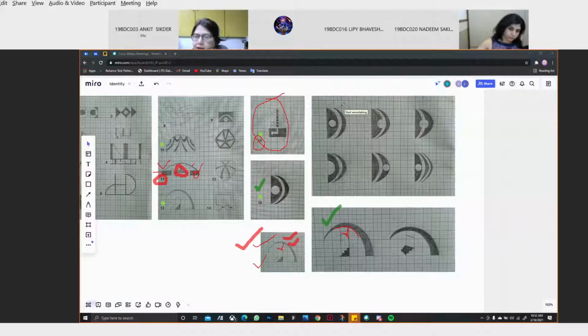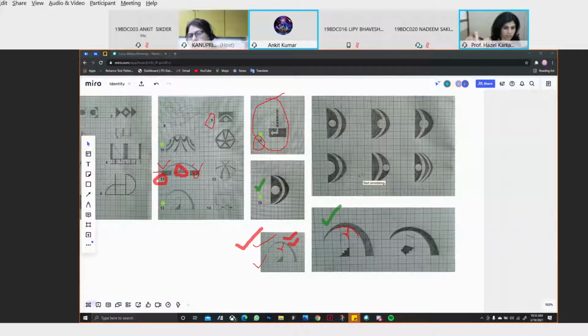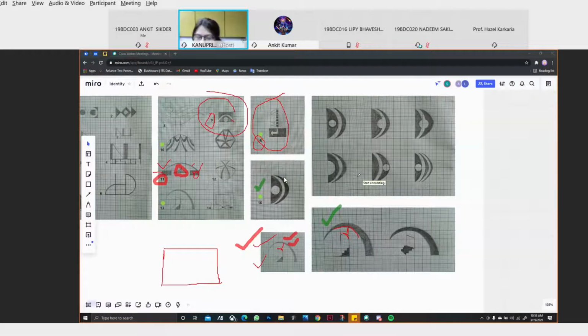I think 16th is not even the parent form. 9th is the parent form. Yeah, the idea was from 9th, but yesterday he changed the orientation. Yeah, because 9th is working more. See, what is happening here? Generally, because the inspiration is architecture, when you see the architecture of this place, it has an arch like this.